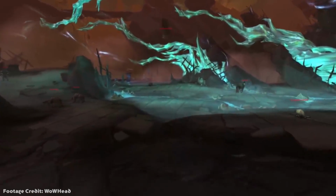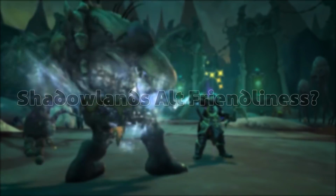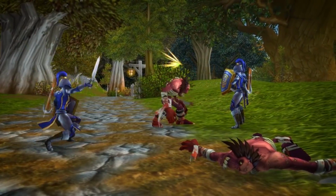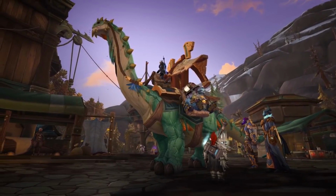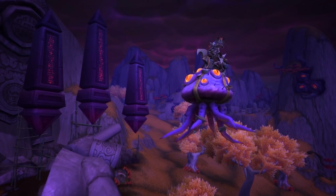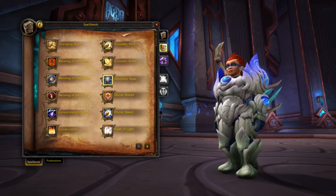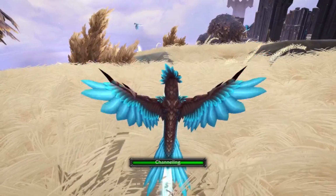And then my final thing is Shadowlands alt friendliness. Now, the reason I have this on my list is because I don't necessarily know how alt-friendly Shadowlands is going to be. I have talked to some people who think Shadowlands is going to be ridiculously alt-friendly. Many people think it's not going to be alt-friendly at all, and I'm not sure where I truly stand on it, so it is something that I am concerned about a little bit, because BFA was one of the least alt-friendly expansions.